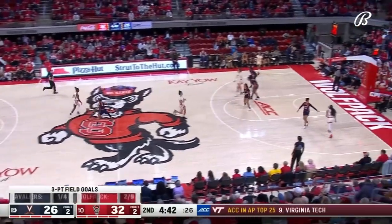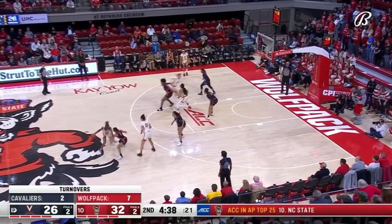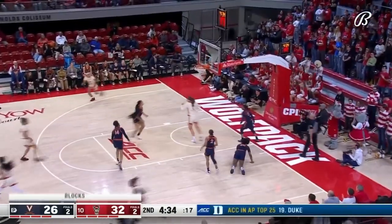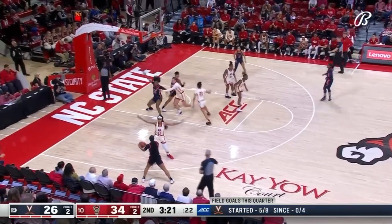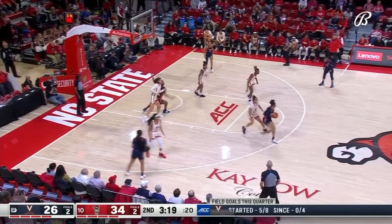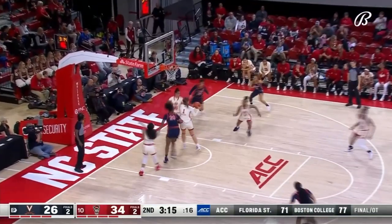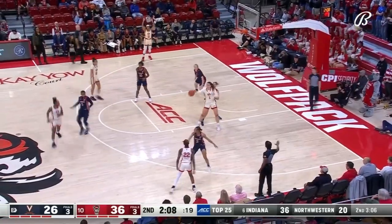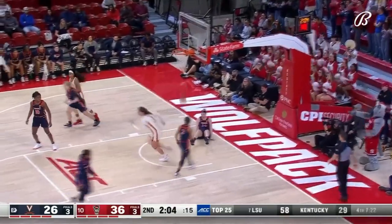Rivers running the point for the Wolfpack with Diamond Johnson still on the bench. Rivers beats the post beautifully for Baldwin. So now we know what they're going to do when Rivers has the ball. For the season, Rivers, Diamond Johnson by 50% from three. Their size and focus in on McLean. Baldwin's got the mismatch. Yes.